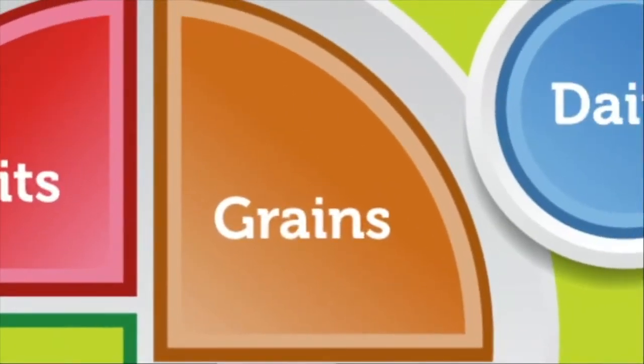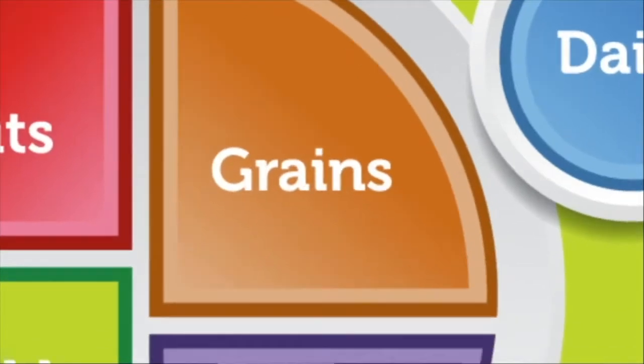The orange section is for grains. We would find things like bread, noodles, crackers, bagels, pancakes, and tortillas in this group. The healthiest grains are called whole grains. Half of your grains should be whole grains each day.